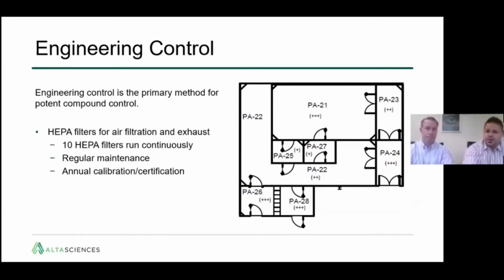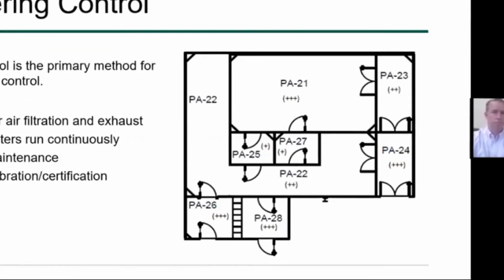Engineering controls for the primary method for the potent compound. So HEPA filters for air filtration and exhaust. You can see each room is HEPA filtered. Obviously, regular maintenance, annual calibration and certification of the HEPA filters. But here we talk about, it's pretty small to see the pluses.